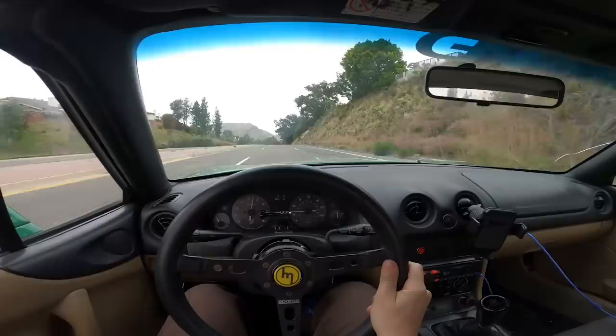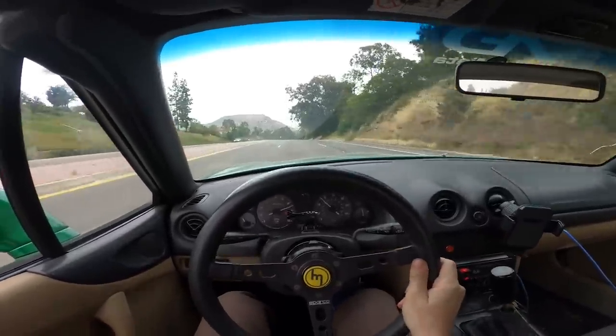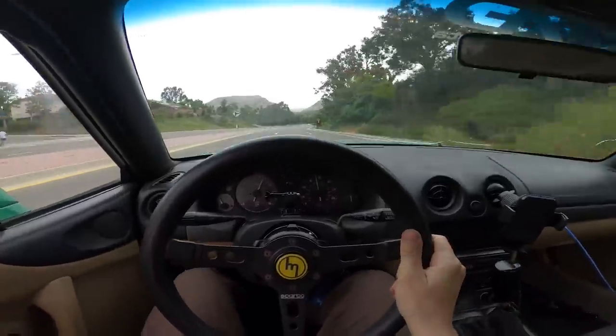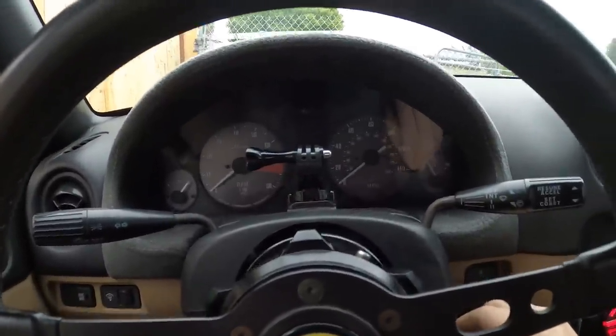Charger can generate boost and power. When you put your foot on the throttle, it's instant. It feels naturally aspirated. Almost brings a tear to my eye. This is how fast Miatas should be from the factory. This is perfect. Good times.